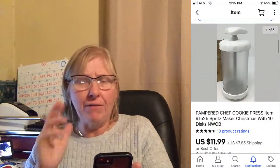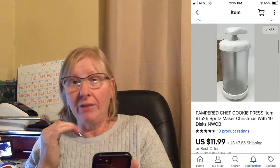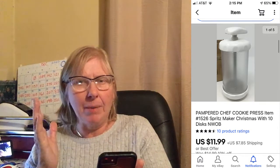Here is the Pampered Chef 1526. I got this in that 50% off haul that I bought on Thursday. I listed this and I took a best offer of $11.99. I think I paid $1 or $2 for this. But they sell fast and they're easy to ship. They do ship first class.